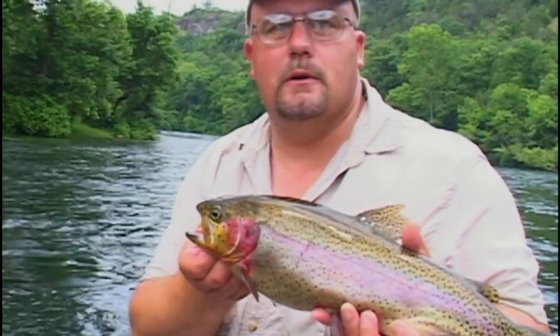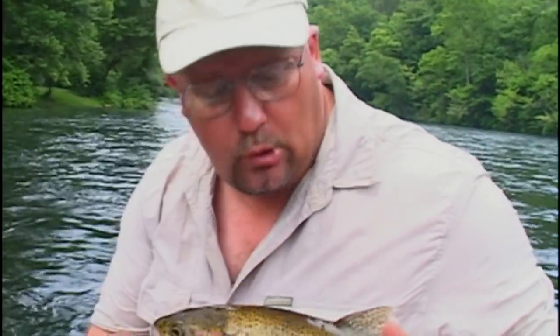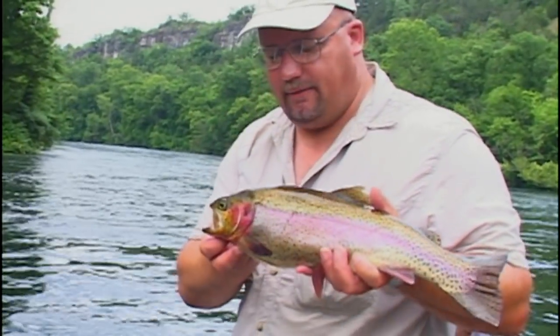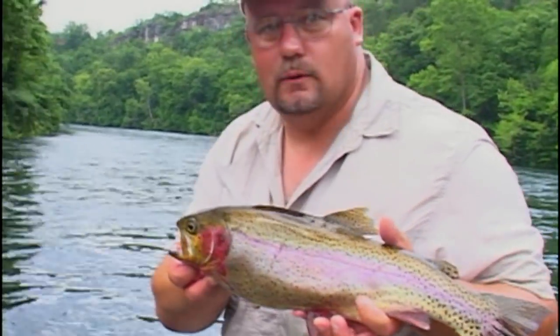Unbelievable. We have to put him back, it's a catch and release area. But look at how fat he is. He's a porker. An absolute porker of a rainbow. Just gorgeous. Look at the colors. Fantastic stuff. Boy, this is one trip you gotta do. We'll let him go.